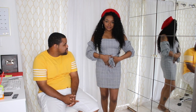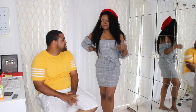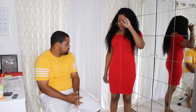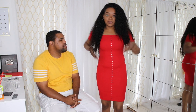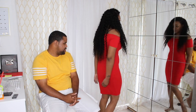Mm. It's cute because it had a little situation. I give it a 4. Me too. Susanna off the shoulder. Everything is off the shoulder? It just happened like that. Alright, but never mind. I love that. I'm on the fence with it. Why? I don't know. Maybe because I got a medium and I should have got a small. I feel like it should be a little bit tighter.